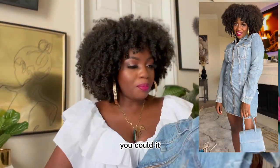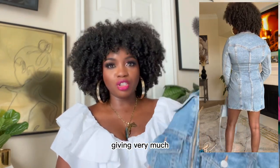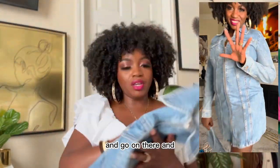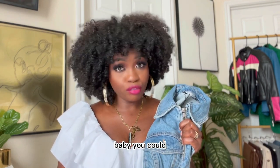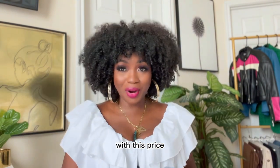You could zip it up and leave it halfway, or you could zip it right to the top. And this is giving very much casual, like your children are having a game, wear it and go on there. But I think for the price, baby, you could definitely get something like this on Shein, way cheaper. Something like this for this price, man.